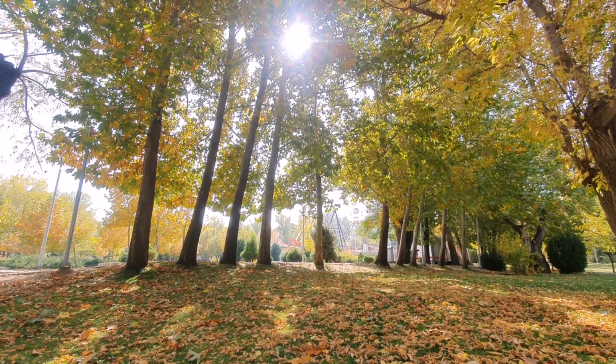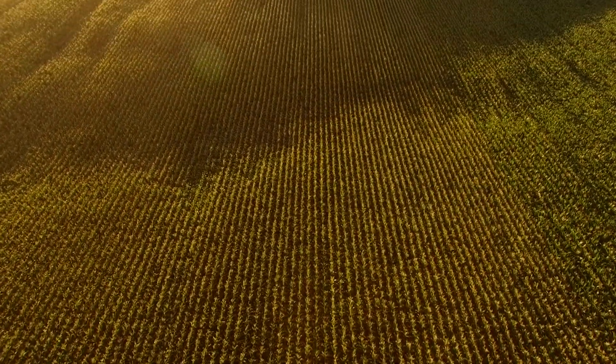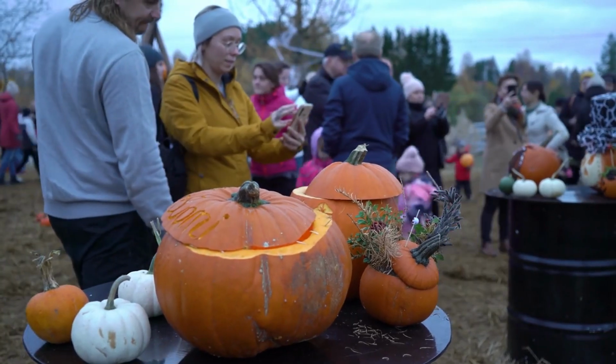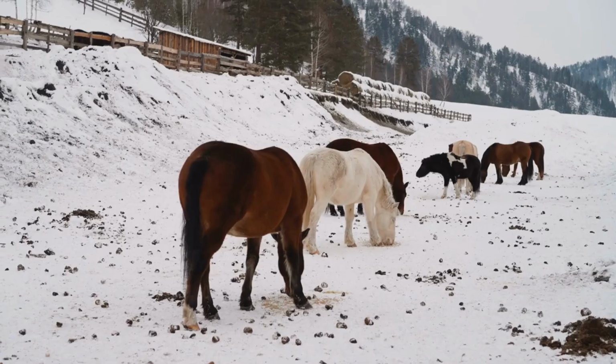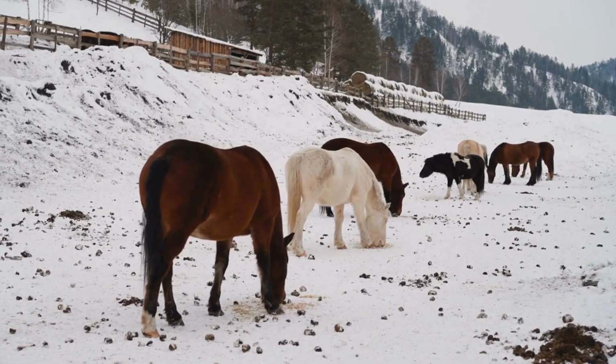But it has a different vibe. There's a sense of preparation, of gathering what you've grown over the summer and getting ready for the colder months. Many cultures celebrate the autumn equinox with harvest festivals. It's a time of abundance, where people take stock of the fruits of their labor and prepare for the winter ahead.